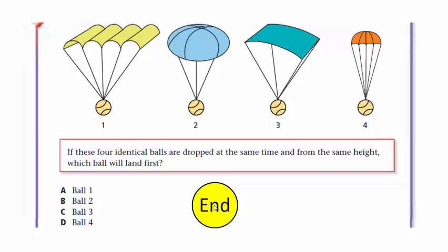All right, if these four identical balls are dropped at the same time from the same height, which ball will land first? This is the only tricky part. Which one's going to land first? Well, it's the ball that's moving the fastest. If they all started from the same height and they're all going to hit the ground eventually, which ball is moving the fastest? What they want you to look at, if you haven't already guessed, is the size of the parachutes.